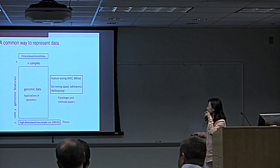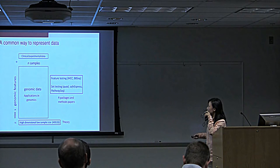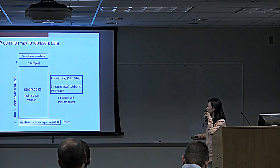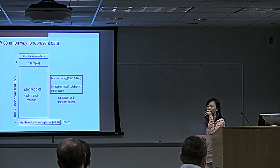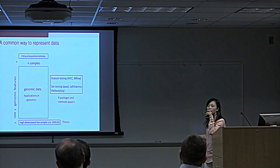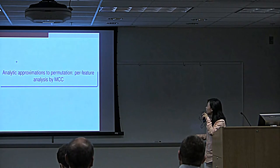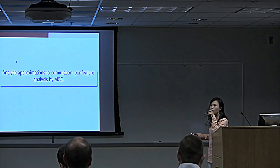When this dimension goes to infinity, this is a very hard area in statistics. A high dimensional low sample size. I'm not going to talk about this today. I established asymptotic theory in HDLSS, working with statisticians in the statistics department. So let's move to the first module, feature analysis by moment correlation.